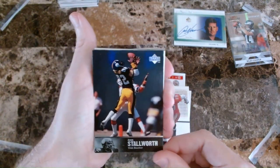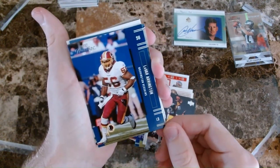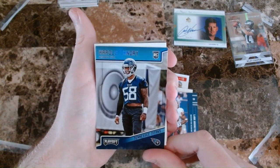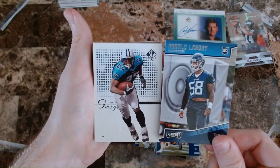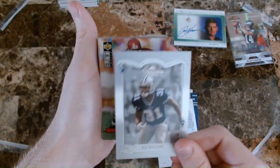John Stallworth, receiver for the Steelers. Don't know who it is. LeVar Arrington, another Redskin. Harold Landry, a rookie card from the Titans. Yeah, these cards are really nice. Eddie George, another Titan right off the bat. So, wow. Roy Williams, Cowboy.